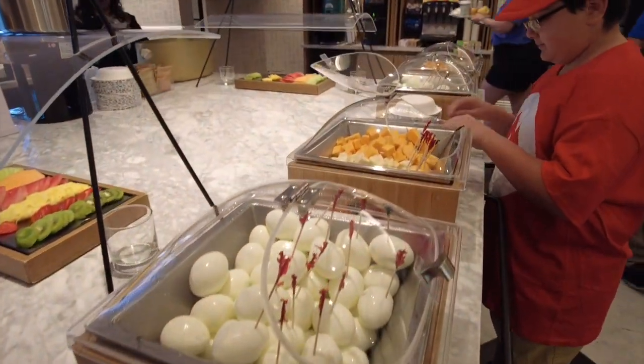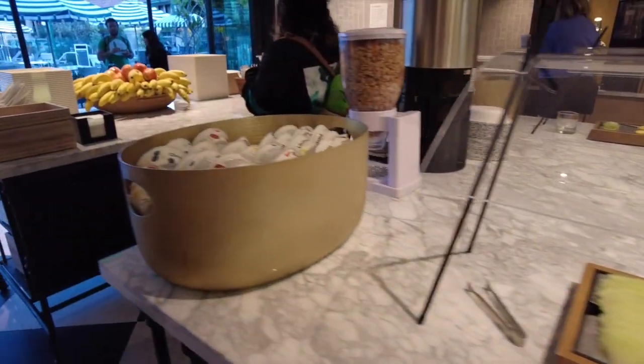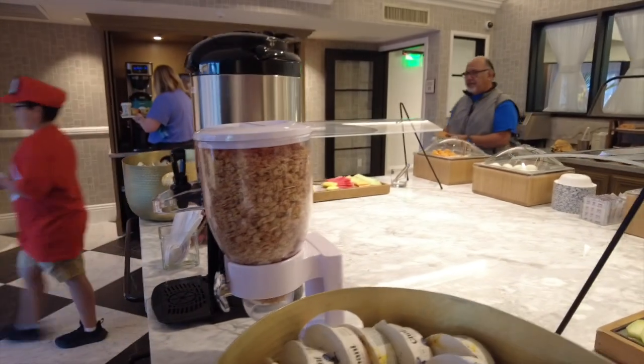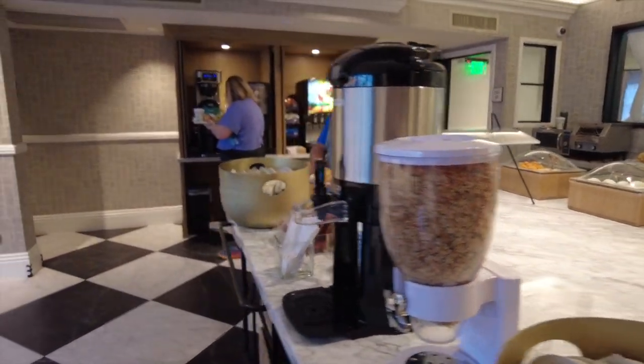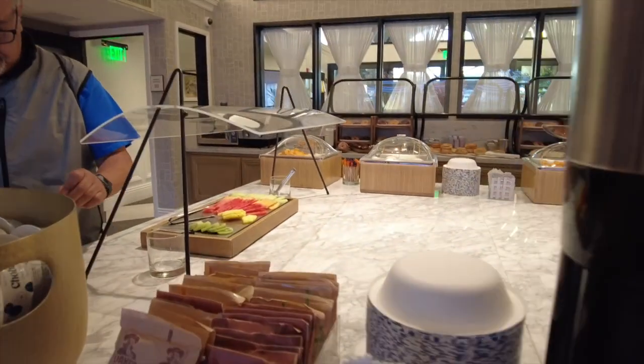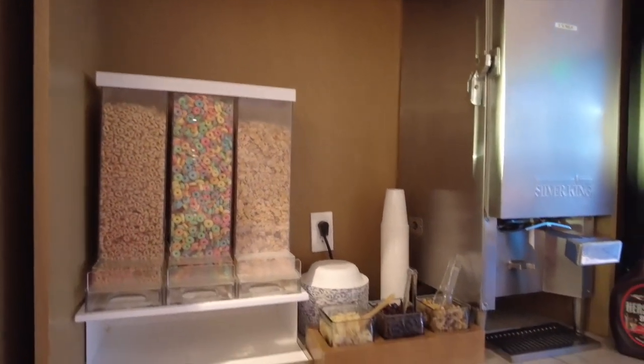This was one of the freshest hotel breakfasts I've ever had at a hotel. Nice, simple, fresh fruits were there. We had some Greek yogurt. There's some oatmeal with some hot water here in the middle, as well as what I really liked about it, is it doubled everything. So you saw the fresh fruit on one side, the fresh fruit was on the other side as well.